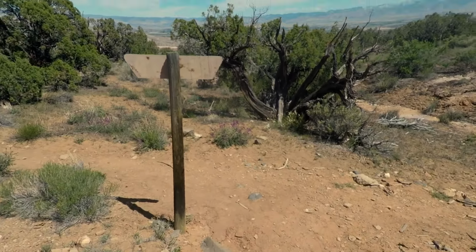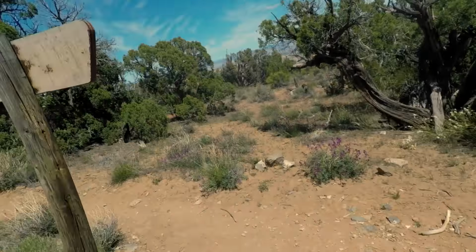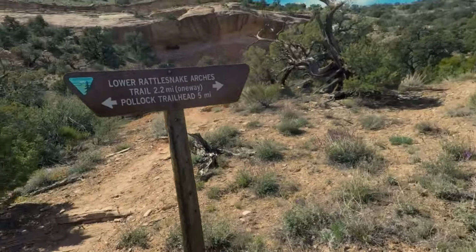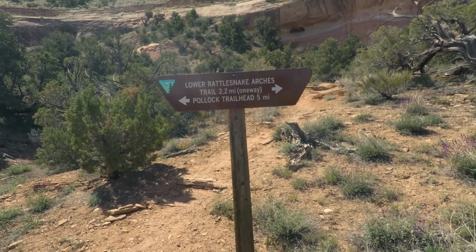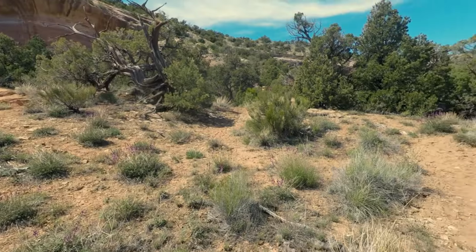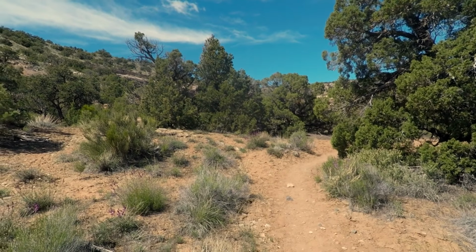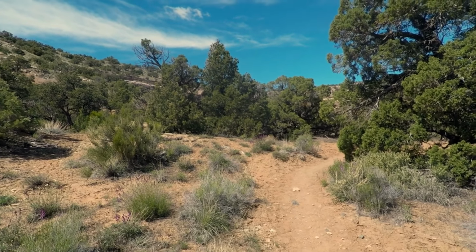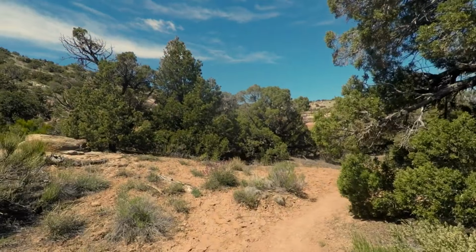And we come down to the bottom here, and path going to the right and to the left. We have a sign here. We're going left. So 2.2 miles from here. Which doesn't seem right because I thought it was 2.5 miles total. Oh well, I'll let you know for sure.